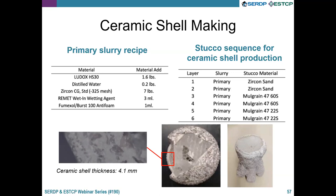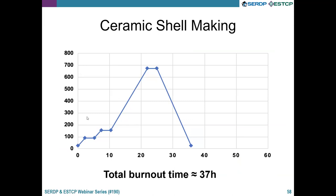Thank you. So after the shell making, a burnout process was employed to remove the polymer pattern. We developed an optimized burnout schedule to save time and energy while ensuring the complete burnout of the polymer patterns. Guided by the thermogravimetric analysis, we have been able to reduce the total burnout time from over 50 hours of the previously established routine to about 37 hours.